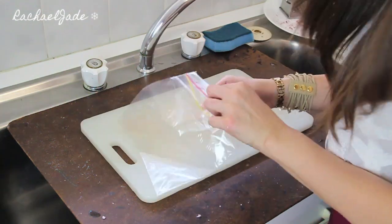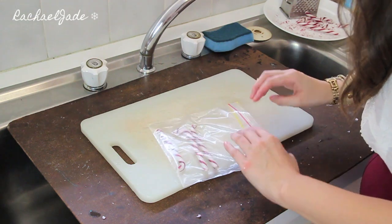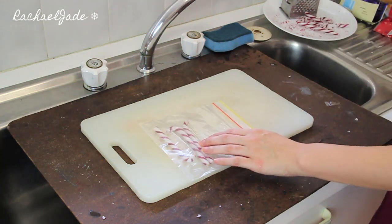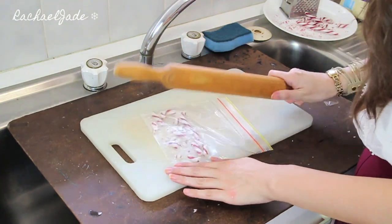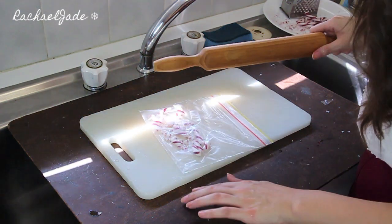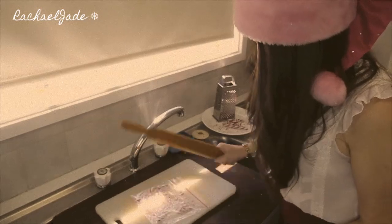So another option is to take a little plastic sandwich baggie and put some of your either lollies or candy canes or whatever you're using in the bag, seal it off, and then just take a rolling pin or something hard and just hit it. Make sure you use a chopping board or something like that to try and protect your bench as much as you can. This is absolutely fun.